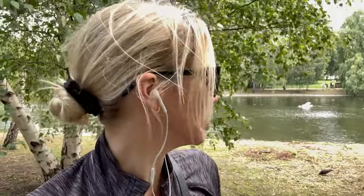Having a wander around St. James's Park. Super beautiful. Behind me though, you can see they have white pelicans, which are special. They were gifted to the crown in 1664 by the Russian ambassador. A lot of people come to this park to check them out. So if you like bird spotting, it's kind of cool.